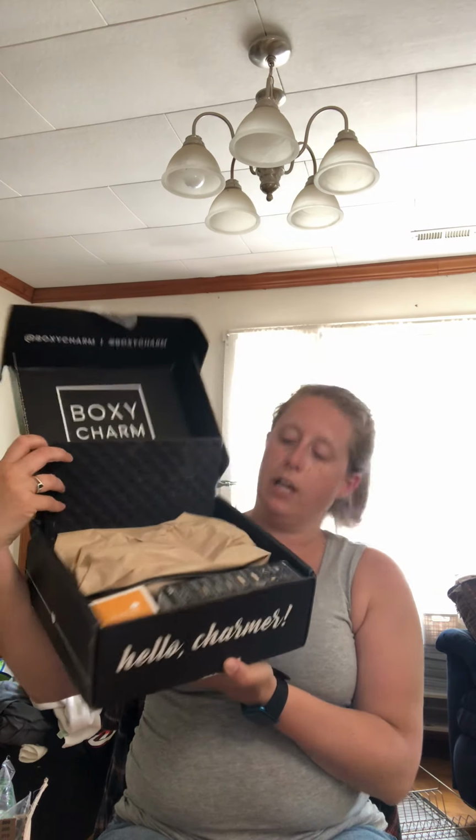So this is my Boxycharm, and here is what came with brown paper apparently. Here's the pamphlet. I got the Perfect Glow BB Cream with SPF. That's exciting. So that's what I got. This retails for $35.